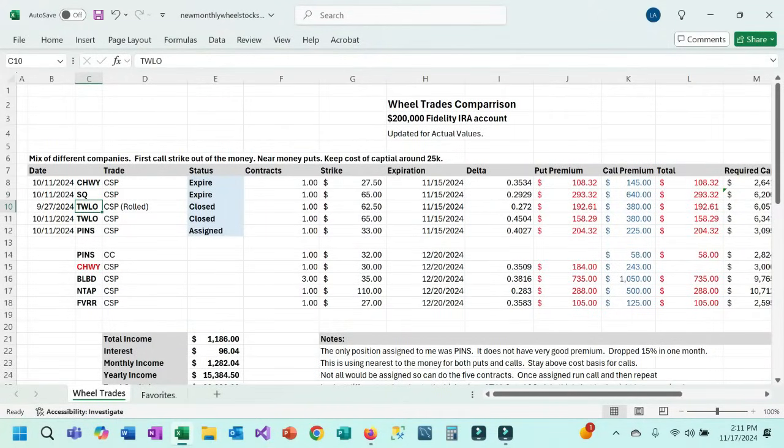And then Twilio shot way up. It might be over 100 currently, but again, I had two of these, and I brought in a lot of premium last month from these, but they both expired. In some ways, I wish I had bought them because I would have had a huge return with Twilio. I do own some Twilio, but it would have been nice to own a little bit more and had those shares shoot through the roof.